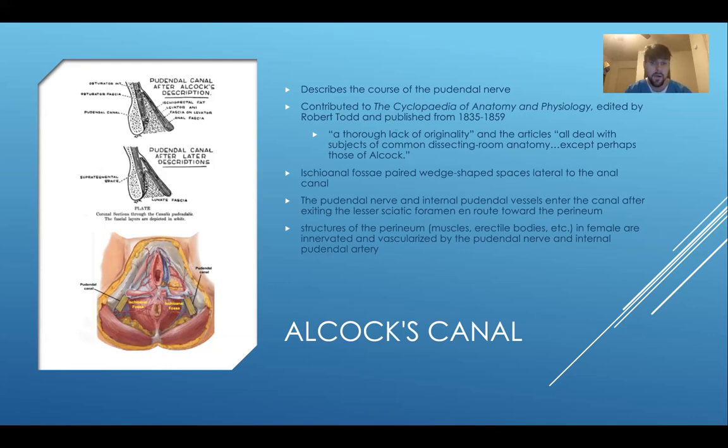And again, the pudendal nerves and the internal pudendal vessels innervate and vascularize the structures in the perineum, so the muscles, the erectile bodies, etc. And so Alcock's canal is named for Benjamin Alcock, who initially described them in great detail and got a good bit of publicity for his description of them.